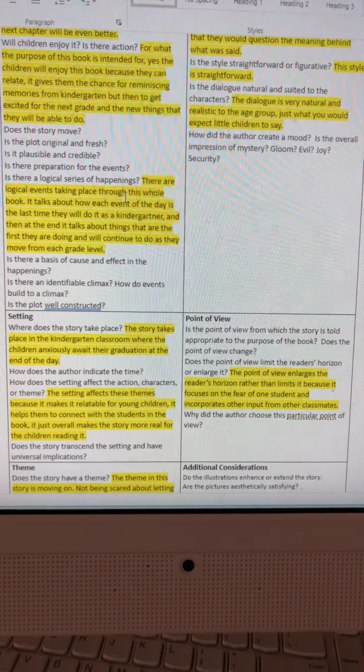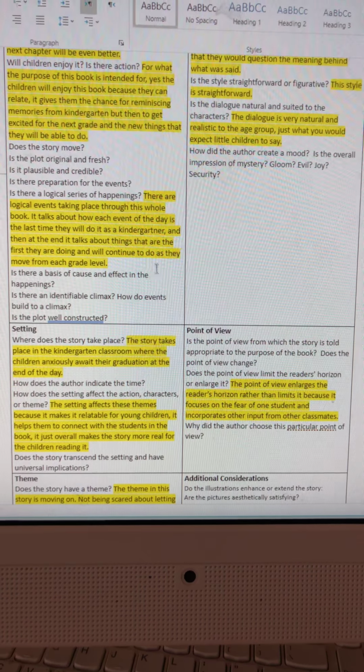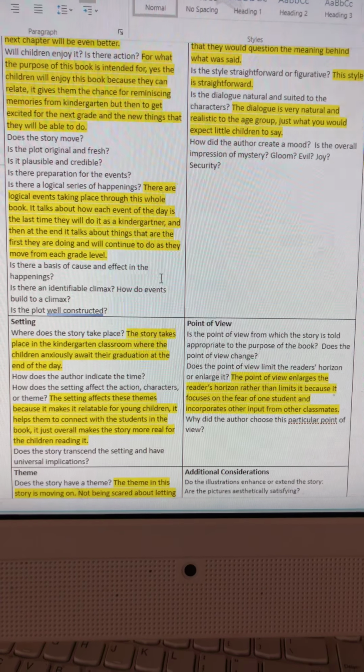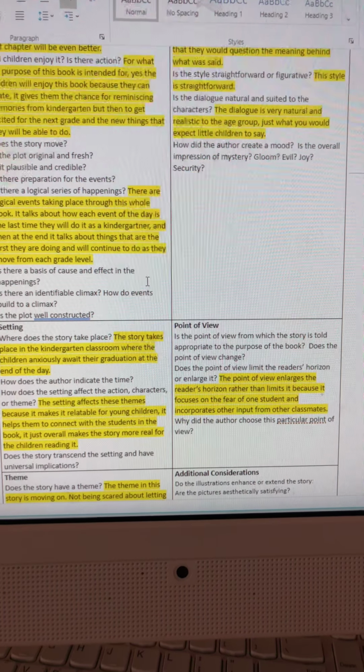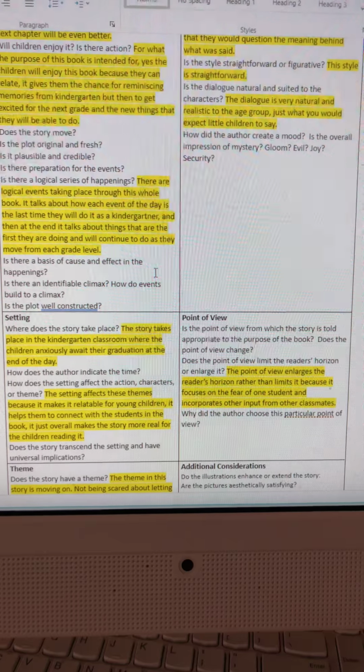Is there a logical series of happenings? There are logical events taking place through this whole book. It talks about how each event of the day is the last time they will do it as a kindergartner, and then at the end it talks about the things that are the first they are doing and will continue to do as they move on from each grade level.